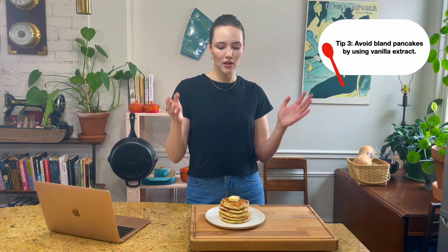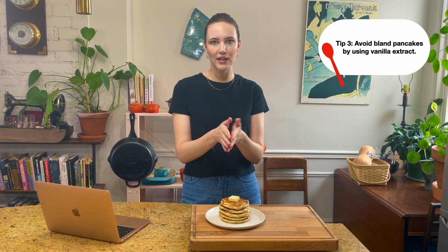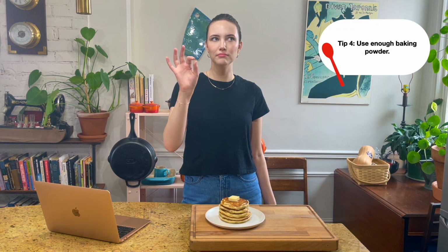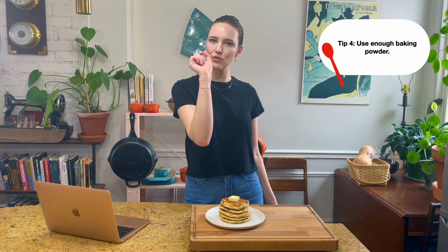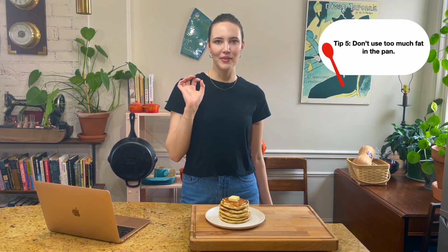Tip number three, avoid bland pancakes by adding vanilla extract. Vanilla is to baking like salt is to cooking. It really just brings out the flavor and is a nice addition. Four, pay close attention to how much baking powder goes into your recipe. We think we've hit the sweet spot with this, but generally you do need a good amount to make a pancake fluffy.